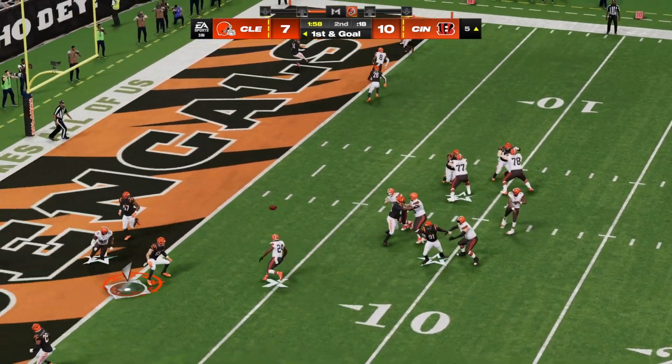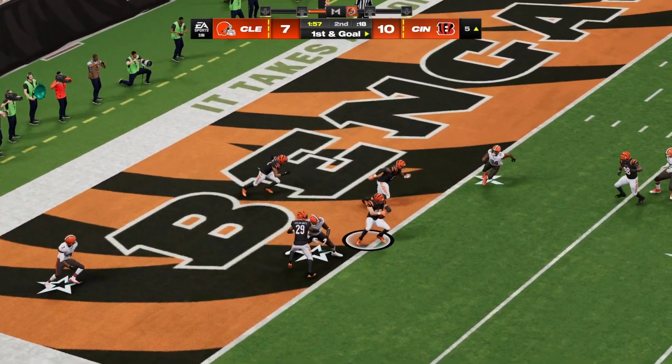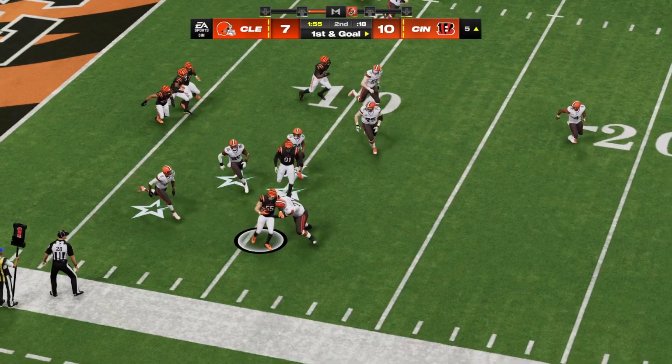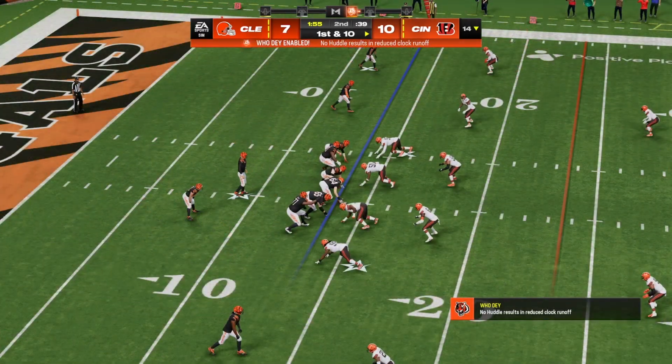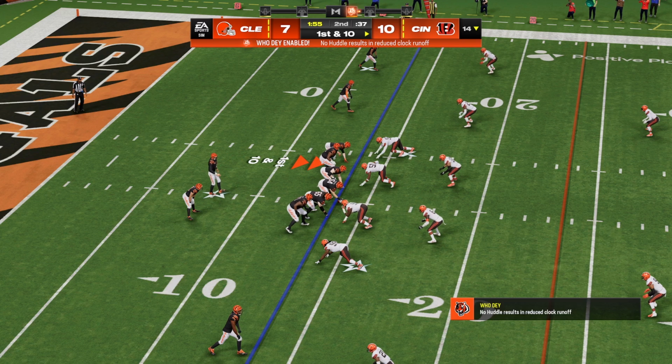To the air yet again. Watson into heavy traffic, and it's intercepted. Picked by Logan Wilson. And the Bengals will take over here at their own 14-yard line.